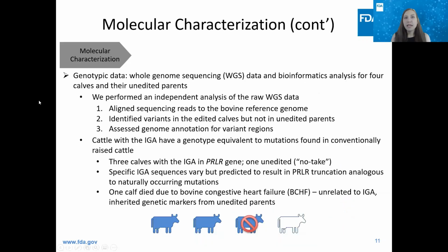Thank you, Stella. For the molecular characterization, the developers submitted whole genome sequencing data, or WGS for short, for the 4 calves and their unedited parents. In addition to evaluating the developer's results, we performed an independent bioinformatics analysis of the raw WGS data as follows.